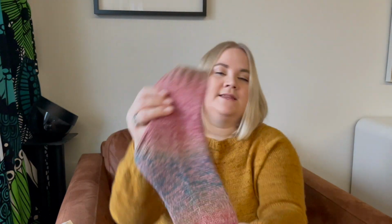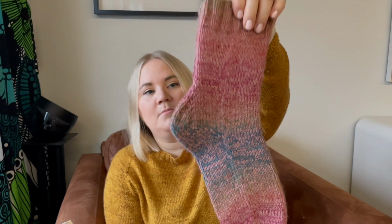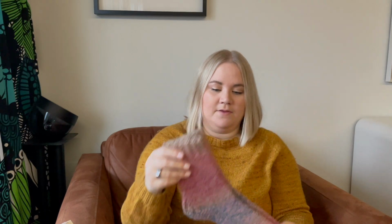And then, so this is basically the same heel as the Fleegle heel, but this is worked from top down. So I was just playing around with it and trying how it would go. It's not the perfect fit, but next time I would do it a little bit deeper, and then I think it's better. But this was the first pair that I finished.